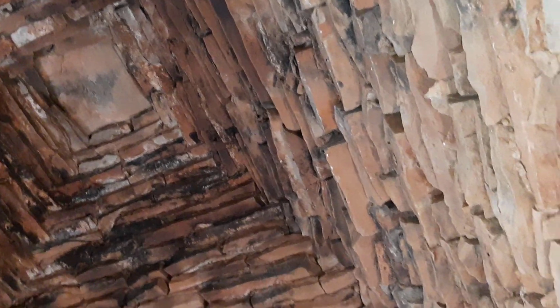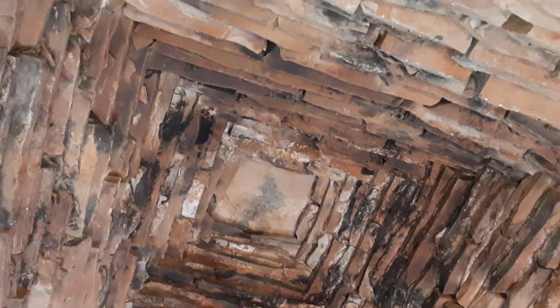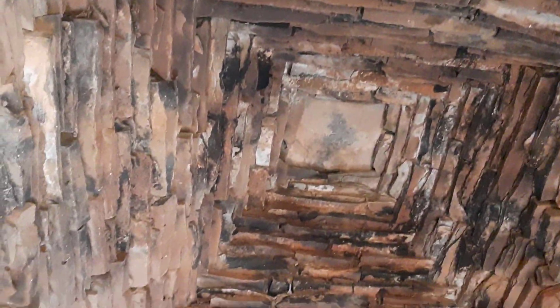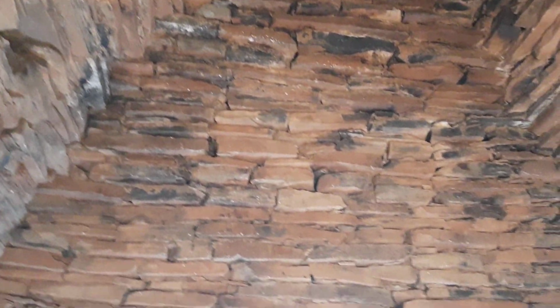I've just put my camera light on, just so that I can show you what the structure looks like. This is the ceiling, the roof structure, how they built it. This is the corbelling that they did. Brought the bricks lower down, in like this. They brought it in slowly but surely until the bottom of the walls, the straight up walls like this. Incredible.